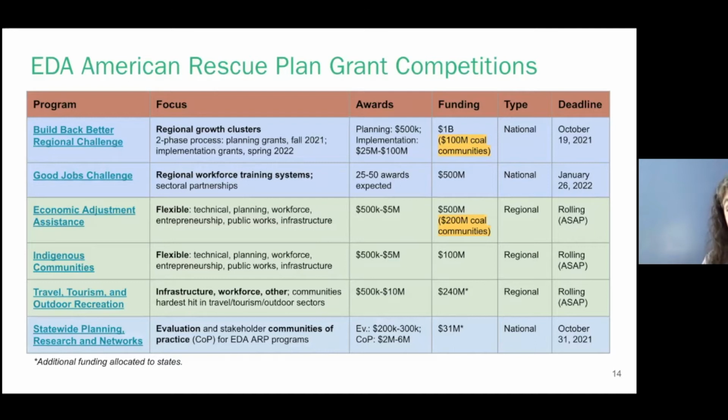And implementation funding is for multiple projects to build those regional growth clusters, from a floor, it seems like, of 25 million all the way up to 100 million for those projects. So this is a really big opportunity, and this does have a coal set aside. They're saying they're going to set aside at least, these are floors, right, at least 100 million of that for coal communities. Now, that's potentially only 4 awards. So these are big projects, but there is a good coal set aside there. And that deadline is coming right up.